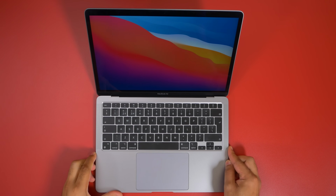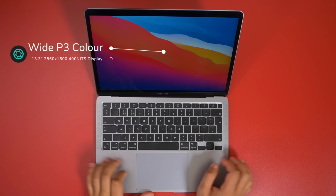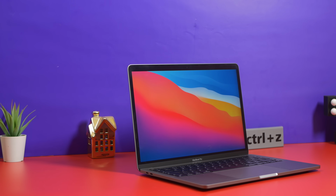Space Grey is my favourite colour in my opinion, but again it comes in gold and silver, which looks great too. The screen has been upgraded from last year's model with wide P3 colour support, meaning more visible colours, making this great for photo and video editing. This basically means that it has the same screen that's found on the MacBook Pro models.